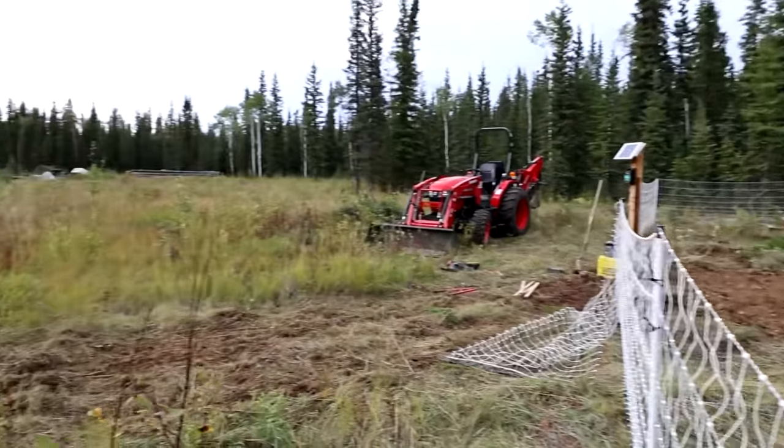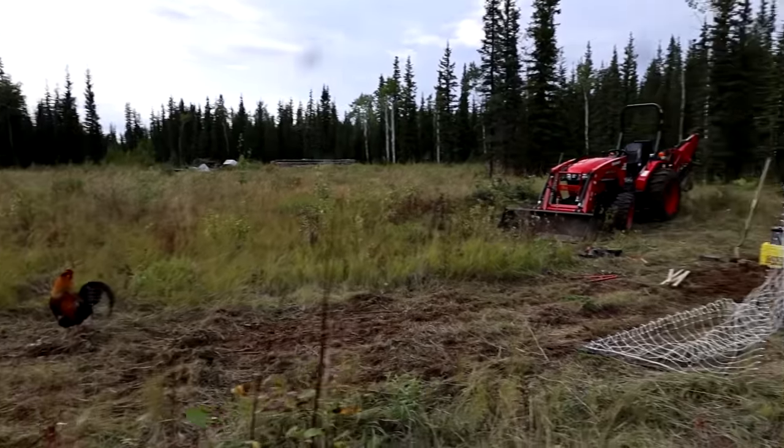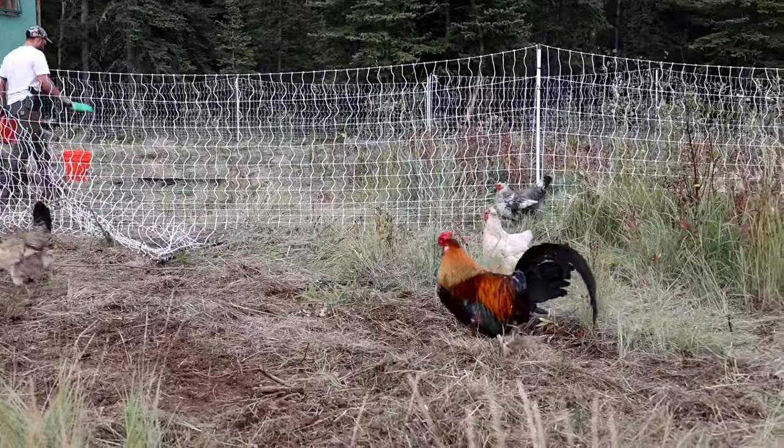Yep. Come on, guys. Come on, birds. They're coming over here. Chickens! Chick, chick, chick.